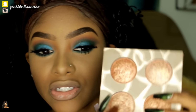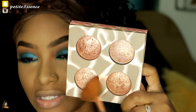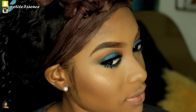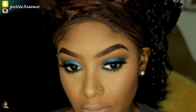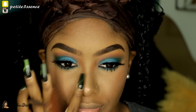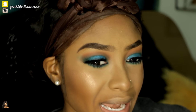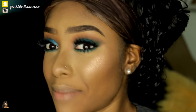So I'm actually going to go ahead and use these three here. I'm just going to swipe my brush. Okay, so I think it's a really nice golden glow, definitely. And to be so affordable with such quality, I think it's absolutely bomb. So yeah, I'm going to go ahead and move on to my lips.